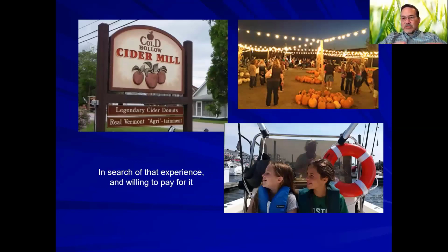Here's some examples of some of the non-traditional pick your own that I've actually sought out and stopped at in my travels. The one in the upper left was up in Vermont. And the whole reason that I stopped at this cider mill was one word that I wish I would have come up with. I wish I would have coined the term agritainment. We hear agritourism.